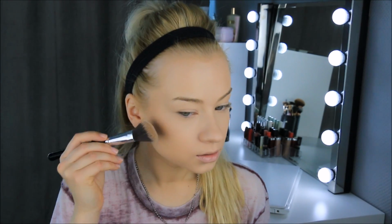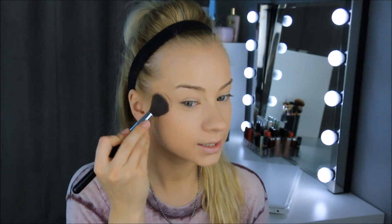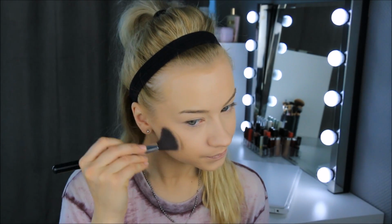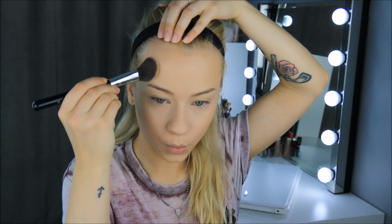It looks really intense a little bit here, so when you have this problem, what you can do, you just take your basic face powder brush and you just blend everything out. It's gonna cover up a little bit, and just go back with it a little bit. Make sure everything is nice and blended. And then I just bring it up in my hairline, so my face looks a little bit warm.